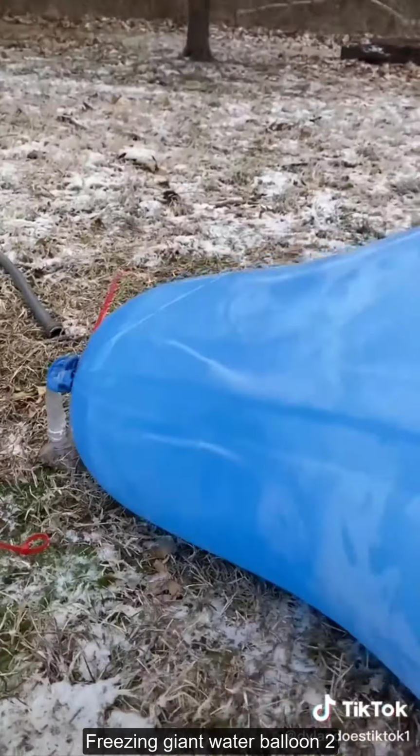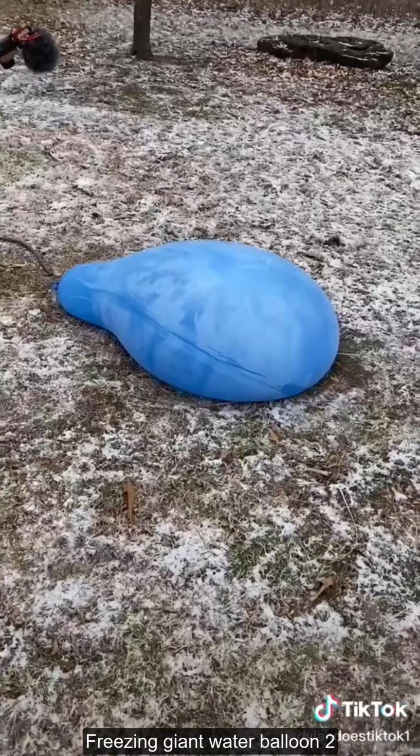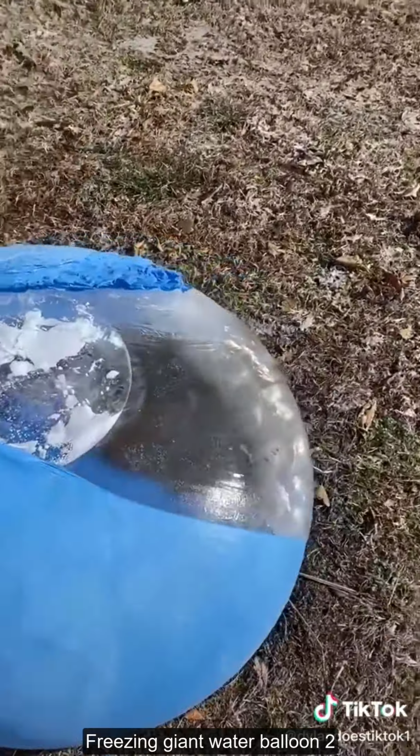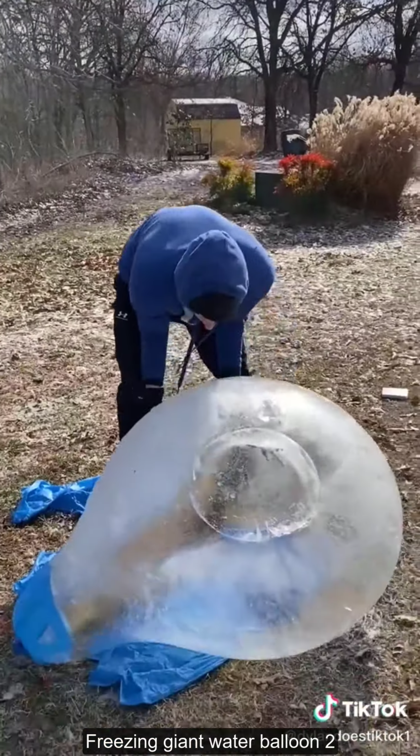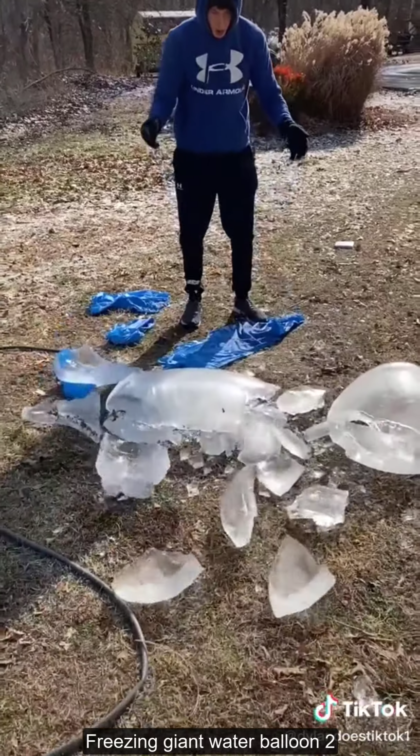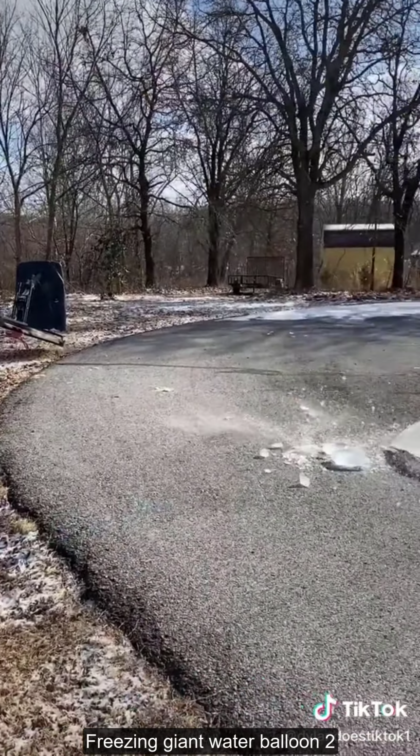And I could stand on it. It was pretty frozen. We gave it another day, and then came back out again. And the balloon had popped somehow, but the ice was still rock solid, and I could stand on it, kinda. I ripped the balloon off, then pushed it over, and it did that. And I threw the ice, and it was really, really strong.